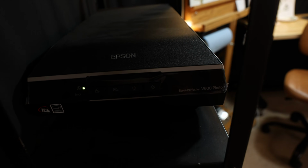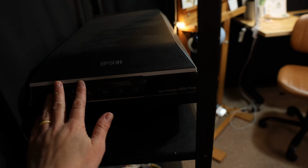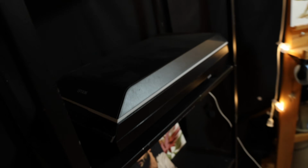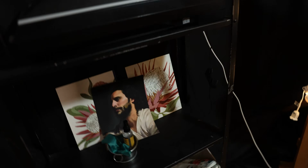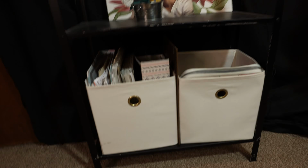So this scanner is an Epson V600. I don't know if you can see that, but this thing is so nice because it scans in high resolution, which is really important for making art prints, making high quality art prints, and then also if you're planning to license your artwork and sell the high resolution files to companies or rent them out. And then just some artwork sitting there, and then a bunch of random stuff.